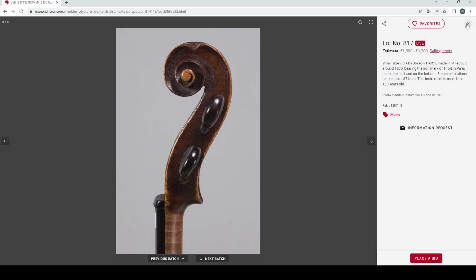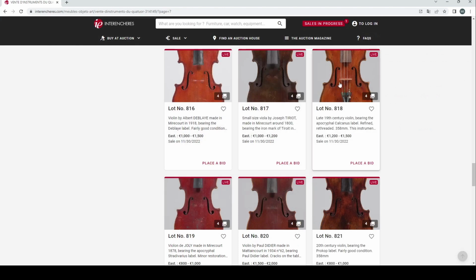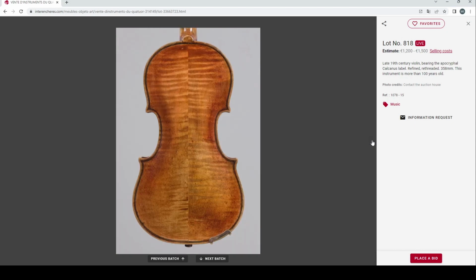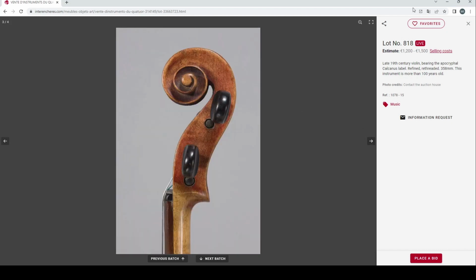Okay. 19th century violin. Let's have a look at that. With the Calcanus label, 1200 to 1500. It's quite a nice back on that, actually. Quite interesting. This scroll head comes quite far forward.